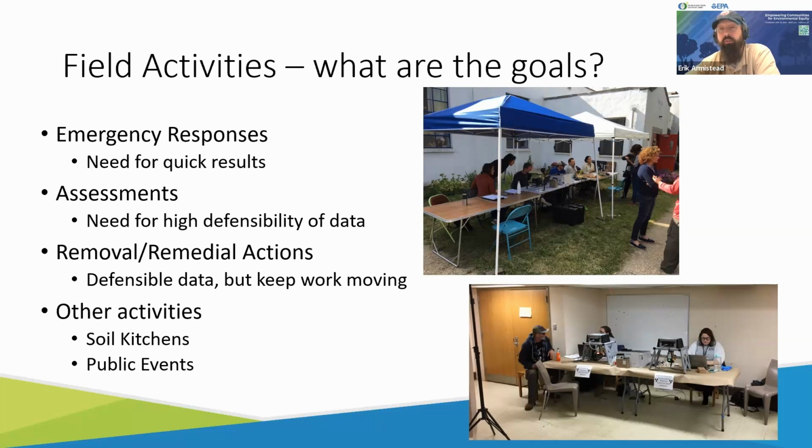We also have other smaller events. Soil kitchens are something we often do, where the public can bring in soil from their yards and gardens and such, and we can screen them there to provide them results. Oftentimes we have other resources at these screening events, whether the state or the city or the CDC, who can consult with the residents based on those results. So we still want real-time results provided, but we certainly want accurate, defensible data. So really at the beginning of your assessment, you want to define what your criteria are for going into this. Next slide.